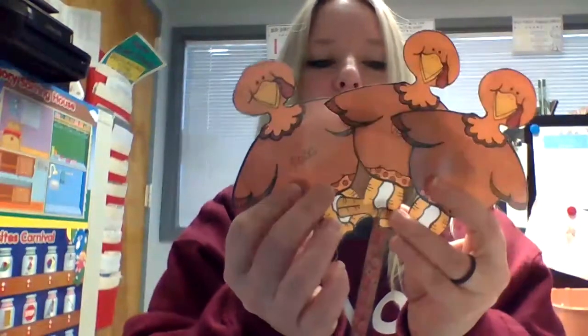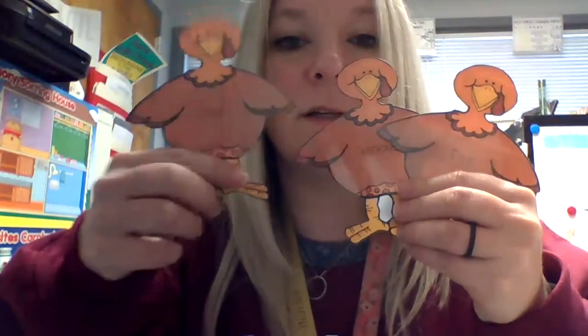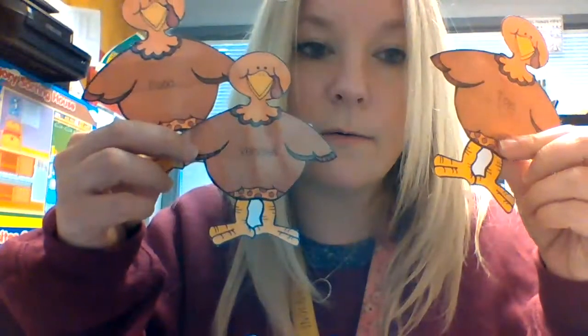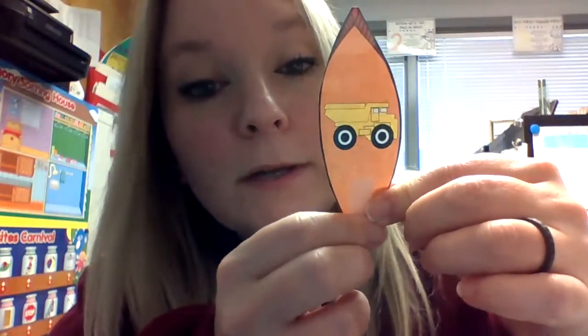You're going to tell me if it is a toy, a vehicle, or a food. Remember, food are things that we eat. A vehicle are things that go. And toys are things we play with. Good. Alright, let's see what our first feather is. What is our first feather a picture of?